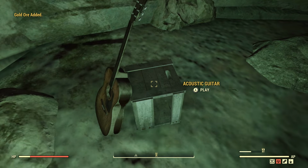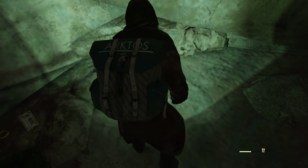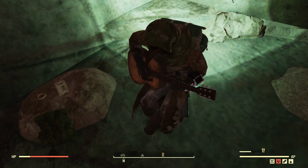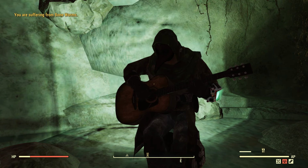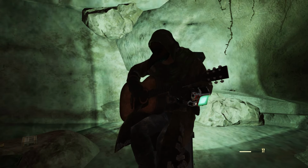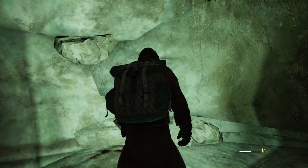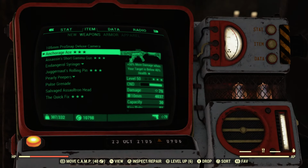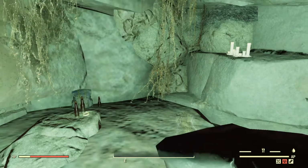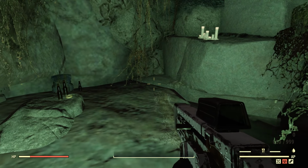Also, there's an acoustic guitar here that you can play, and you can get the well-tuned buff from playing this. I'll go ahead and demonstrate that real quick while I'm rocking out. Bam! I'm feeling well-tuned. So yeah, you can get that buff from this. Which, real quick, in case you don't know what that buff does, it gives you action point regeneration, which is handy, specifically with this weapon that I'm using.